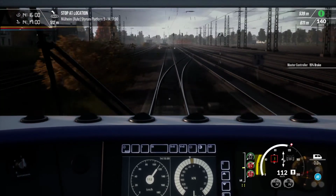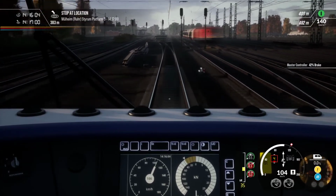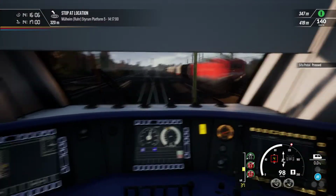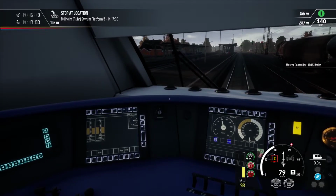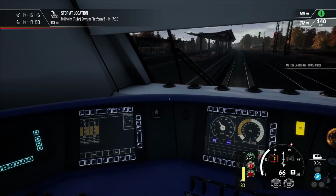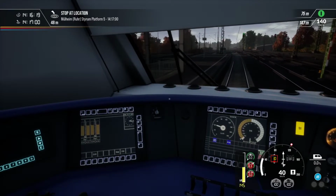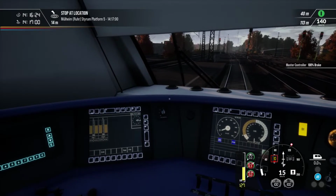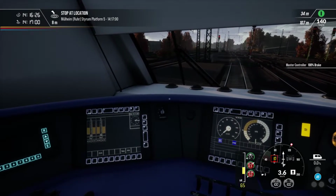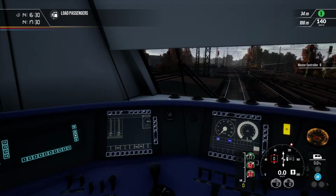There's a train there, but it's completely fuzzed out. It's a 143? Yeah. There we go. Fast brake in this thing has got bad things, then you get used to it, and then other trains obviously don't have such good braking.